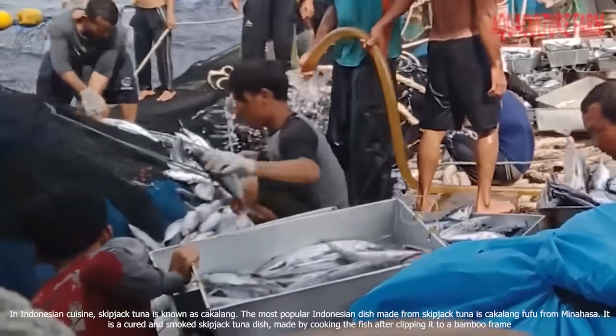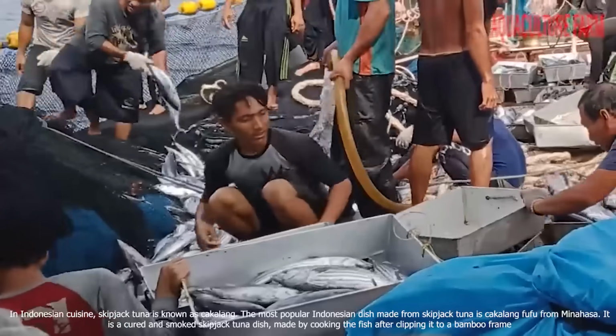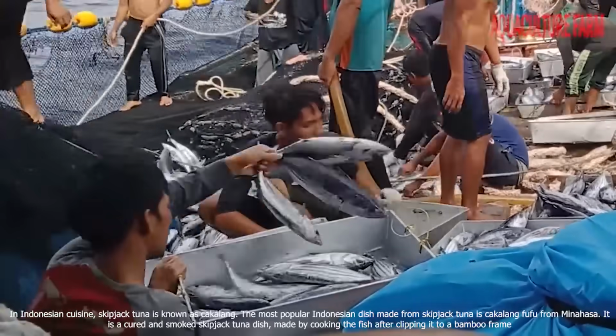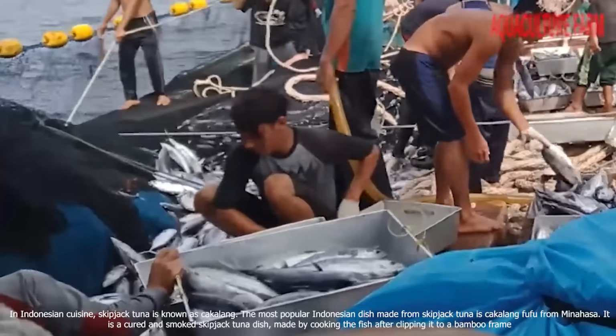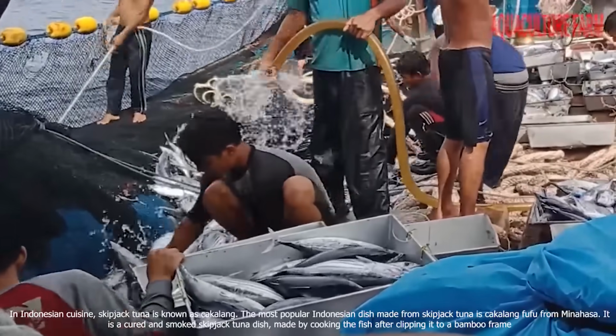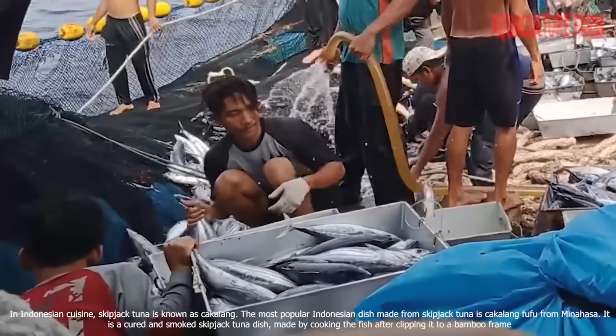In Indonesian cuisine, skipjack tuna is known as kakalong. The most popular Indonesian dish made from skipjack tuna is kakalong fufu from Minahasa. It is a cured and smoked skipjack tuna dish, made by cooking the fish after clipping it to a bamboo frame.